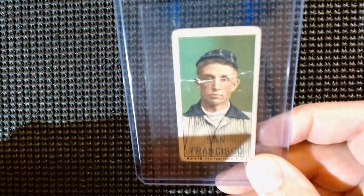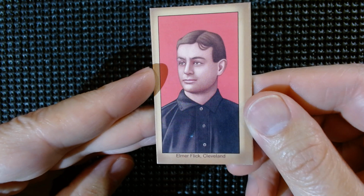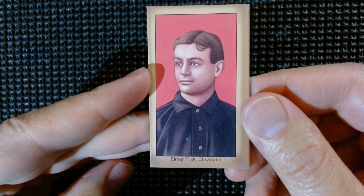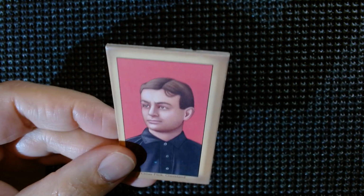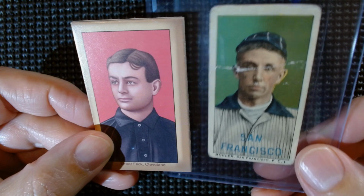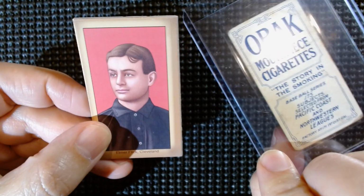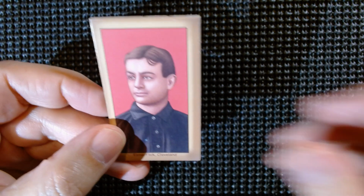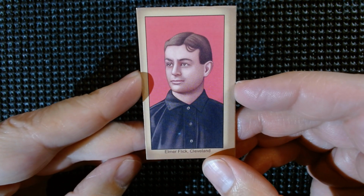Here we go, a portrait. They do the portrait ones too. Elmer Flick for Cleveland. I don't know if that's a spider or not, but what you guys would consider official, and maybe less, but still just cool. They just scream that old era.